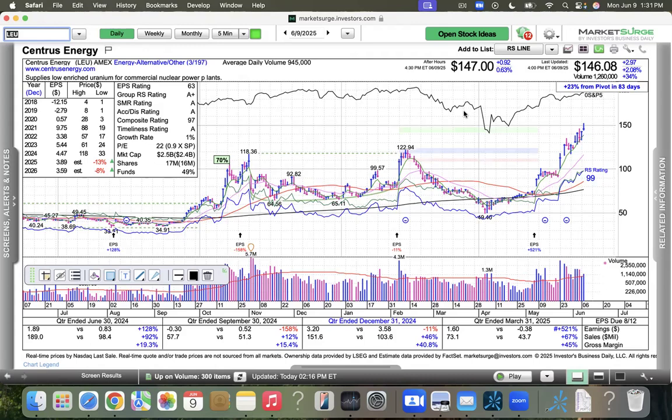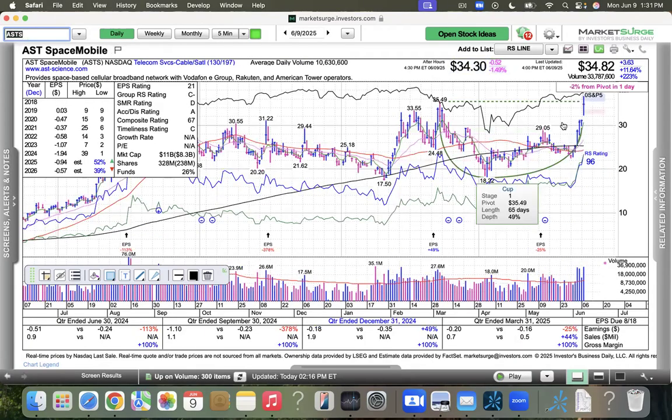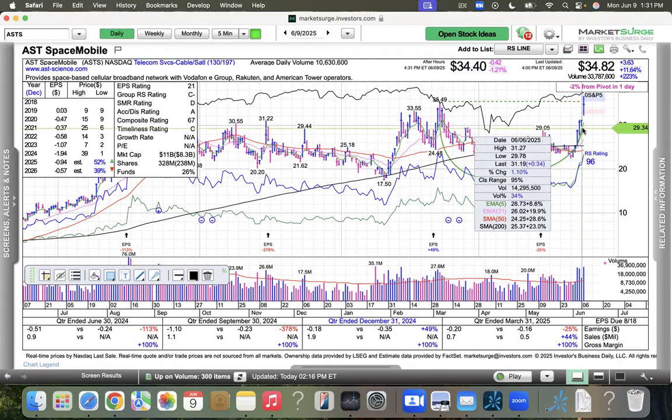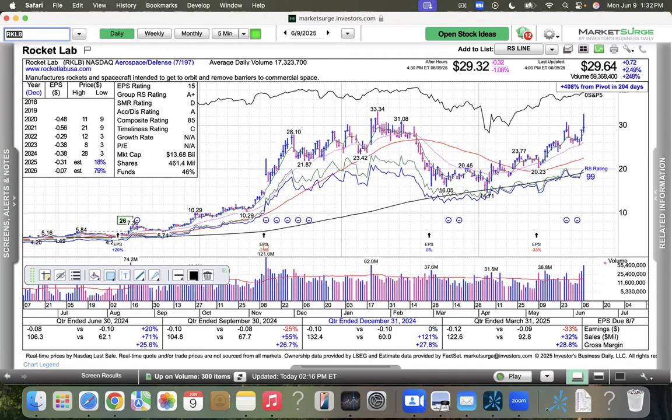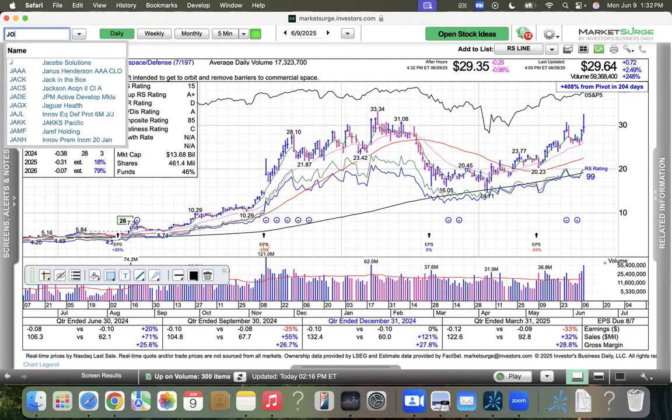And I mentioned the aerospace stocks, ASTS. Another one I had on the ready list today. I believe 31.27 was my buy point. I guess that was above Friday's high. This one popped nicely. That one looked good. So I'm kind of going through some of my ready list from the weekend. Rocket Lab, another one up 2.5%. Nice move. Aerospace and defense, also JOBY.